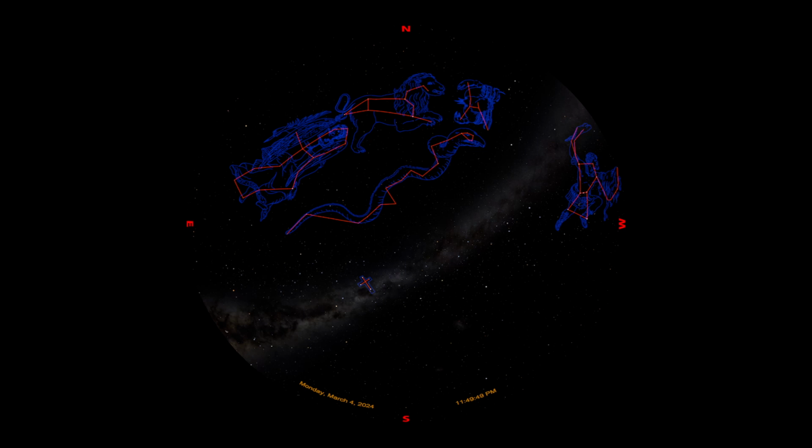There are a lot of Southern Cross asterisms. An asterism is a recognizable shape of stars within a larger constellation, and these false crosses may be part of other constellations. For example, if you look right over here, it almost looks like there's a cross. But they are false crosses. This is the real one right here.